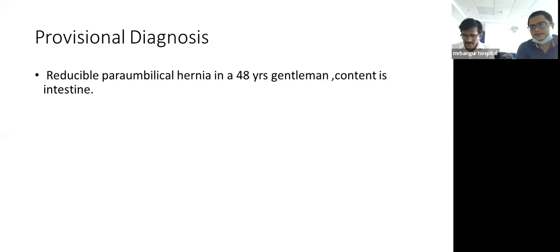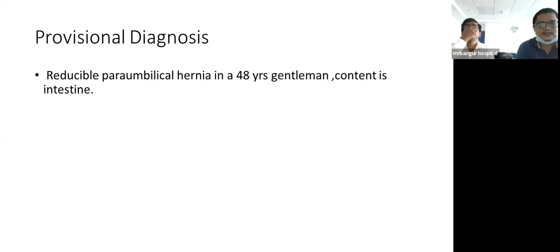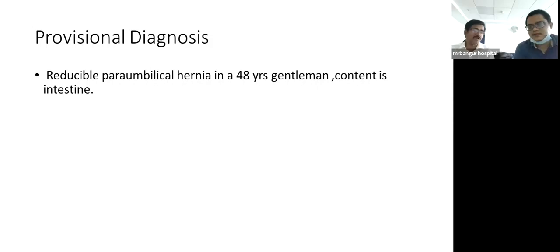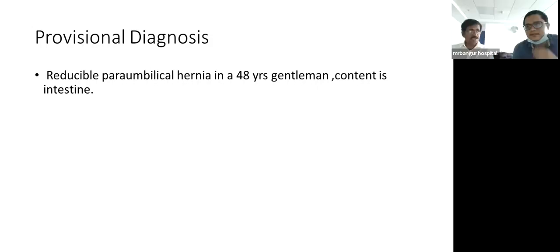Okay, then how do you fix the mesh? Sir, laparoscopically, sir. Yes, laparoscopically. How will you fix the mesh to the abdominal wall? Sir, the edges of the mesh, after putting the mesh inside the intra-abdominal cavity. What are the two things you will use to fix? Come to that. Yes, you say edges, some sutures are there, no? Yes, sir. What are the sutures?